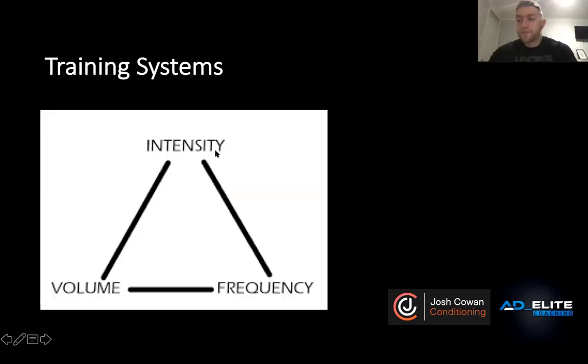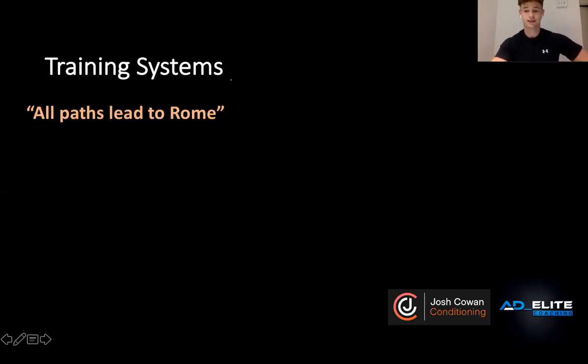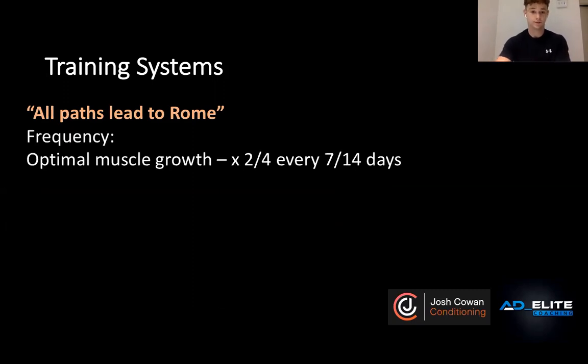Let's do it. So training systems is what we're going to run through here. The three elements of training systems that you want to think of are intensity, volume, and then frequency. For training systems, the phrase that I like to use is all paths lead to Rome. There are so many ways of getting there, so just try to pick one that suits yourself or suits the client, and all ways will always work.